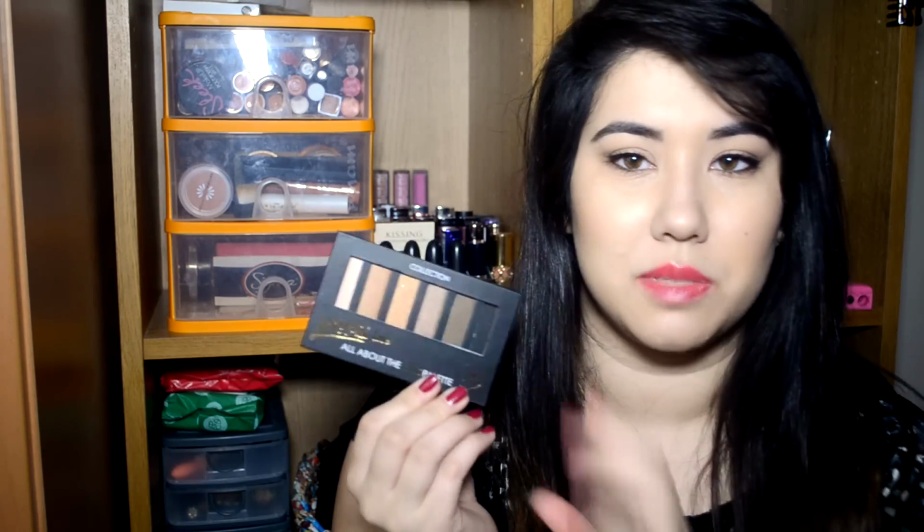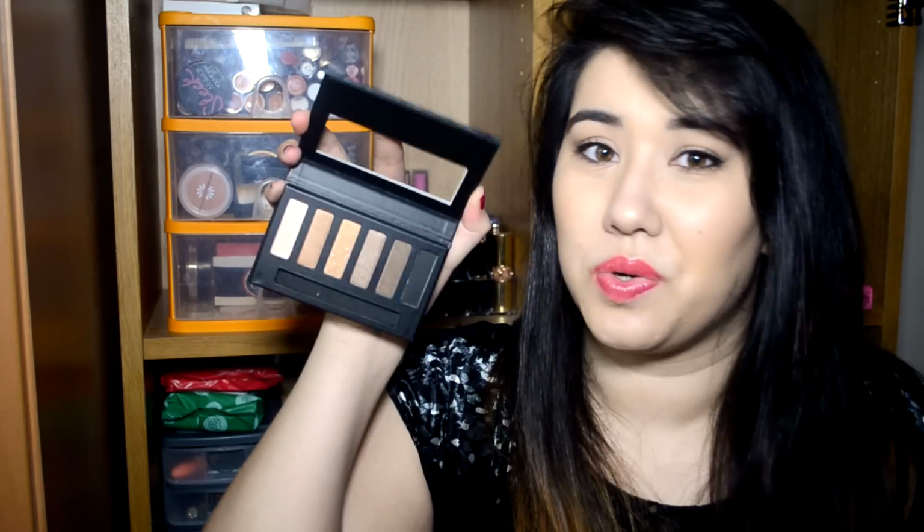It's the time of year where everywhere is 3 for 2. Boots have 3 for 2, Superdrug have 3 for 2, so if you buy one thing from the drugstore, that's never enough, you're going to go for 3. So I ended up picking up another eyeshadow palette, but this is much cheaper. This is from Collection, and this is their Little Mix All About the Eyes palette, and I saw this on blogs when it first came out, and I was interested, but I didn't get it because do I need another eyeshadow palette? No. But this one was so cheap.